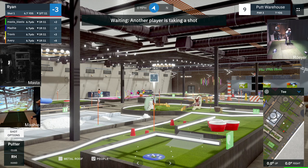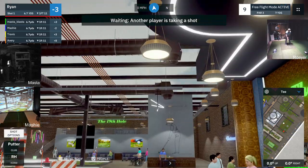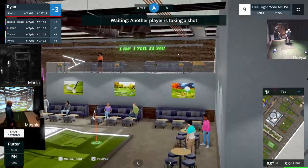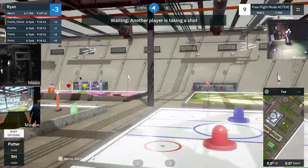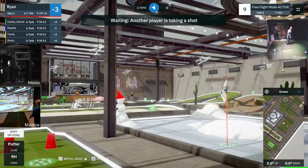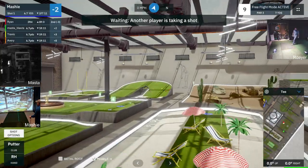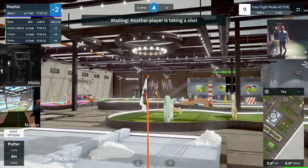Okay, so if you go long, you can play it still. Short will kick you into a nasty spot. Is there one of the cups specifically you want to go in? Nope, all three of them go to the same place. Oh, nice. This is just like, was it Putt Shack? Yes. They've got a beer pong one just like this.